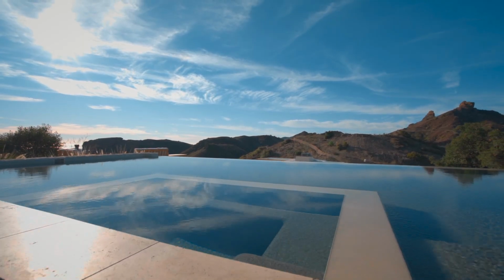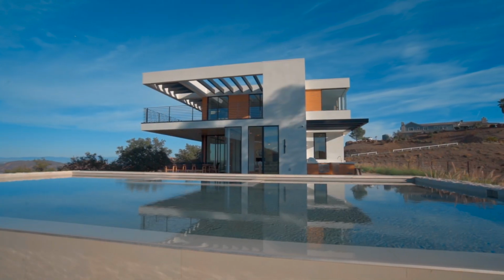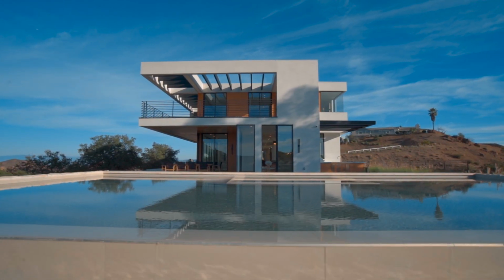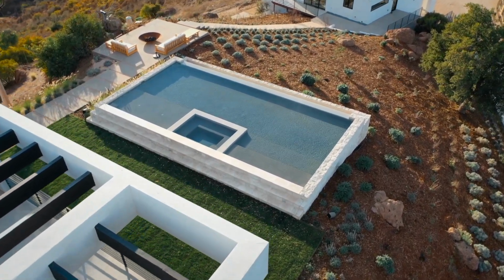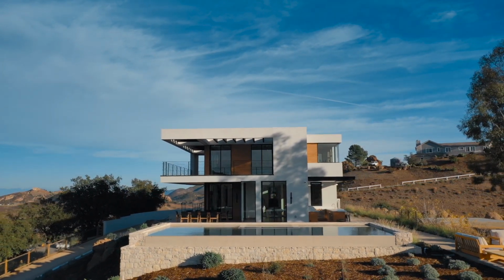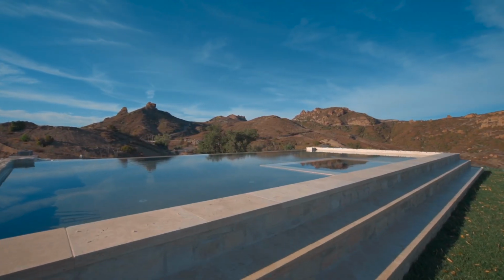So this infinity pool is a little bit different from everything that we've done before, in that it's raised off the ground. The reason we did that was because it gave us a little bit more privacy and blocked the guest house below. And it's also just a really nice feature. When you're having parties, all the kids sit on the steps or around the sides and can jump off the sides into the pool. Obviously got a nice hot tub in there as well. And you see a lot of these raised pools in Europe for some reason, not so much in America.